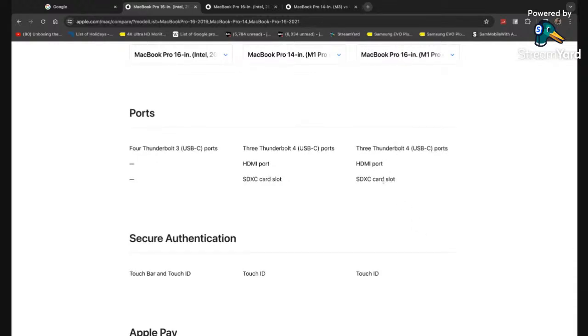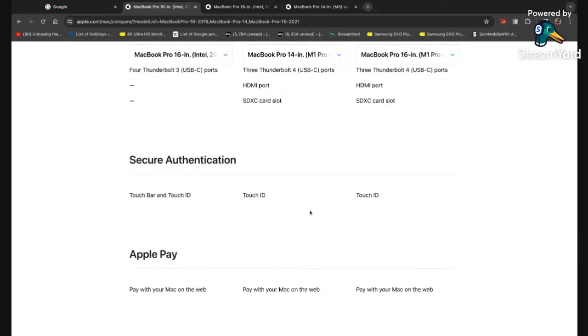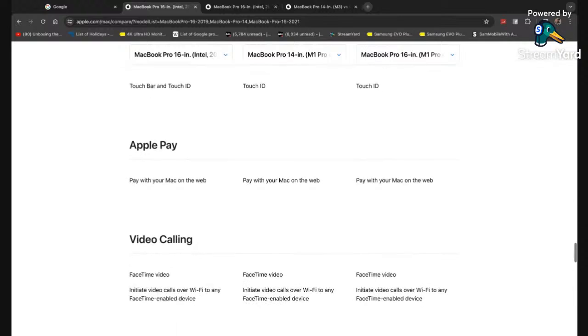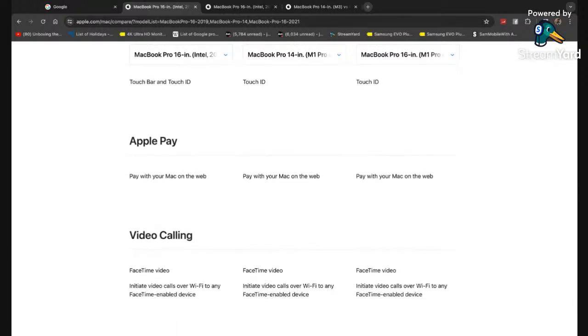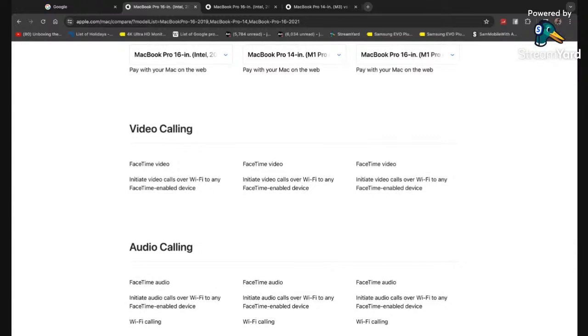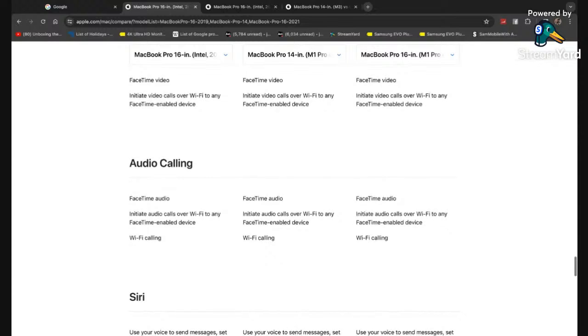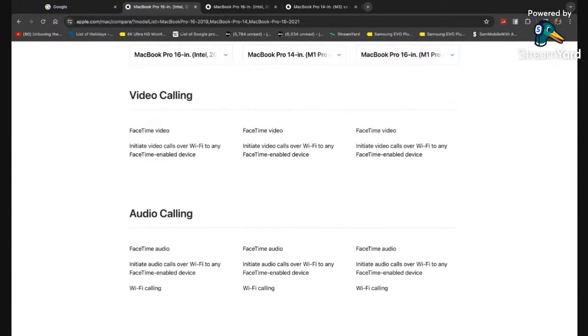So I'm not gonna read this. It's the same. Touch ID, secure authentication. Apple Pay, pay with your Mac on the web. Video calling with FaceTime video. Initiate video calls over Wi-Fi to any FaceTime-enabled device. Yep, it's the same. FaceTime video and audio calling.